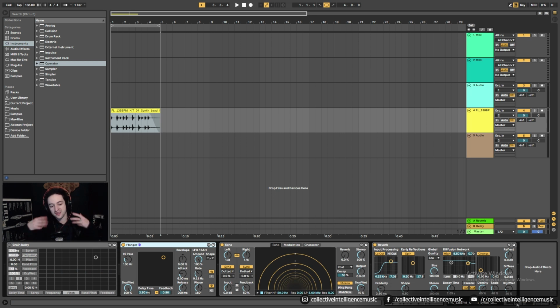Because once you understand what these effects do, you become a master of manipulation, right? And when you're actively reaching for that flanger, because you know that you can get that twisted metallic effect out of it, and you know what you can do with it, you just take more and more steps towards being this master of sound. And that's what I guess a lot of people are trying to move towards and achieve.